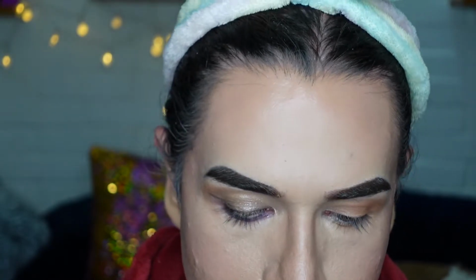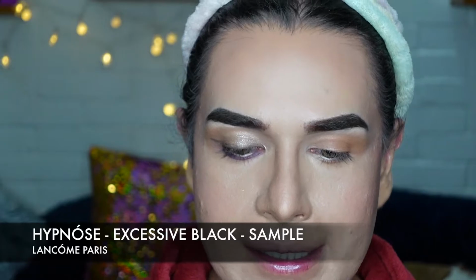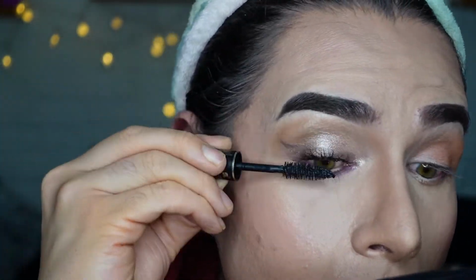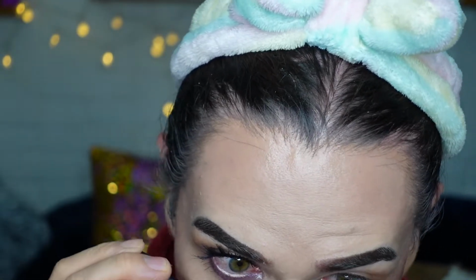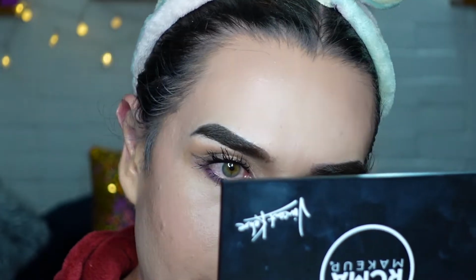Now we need a little bit of a coat of mascara, Lancome Noir in Excessive Black. I'm gonna be applying lashes, but it's just gonna be a very subtle lash. It's pouring outside. Yeah. Mascara on my lower lash line. I'm liking the purple a ton. So let me go finish my other eye off camera and I'm gonna come back.